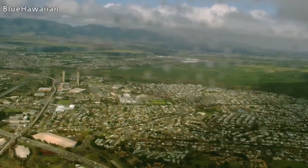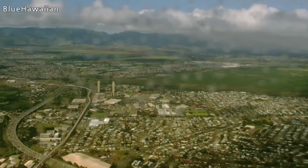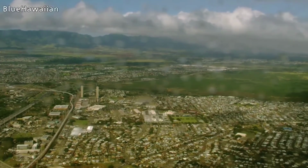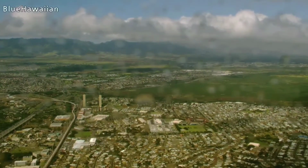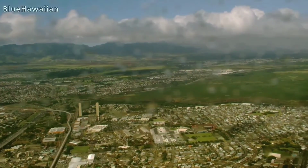Interchange, H1 goes east to west. West off our front left, passing by Ko Olina, that's where the Disney Aulani Resort is at. The H2 to the front right, towards the North Shore, and that's where we're headed.